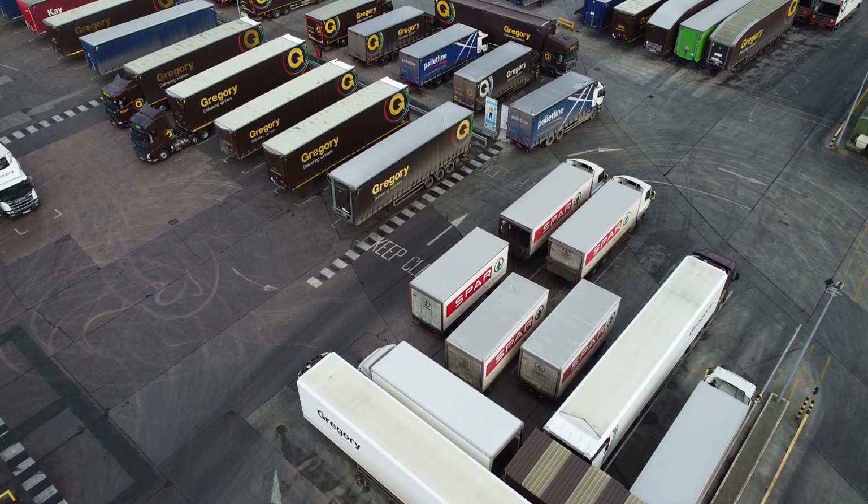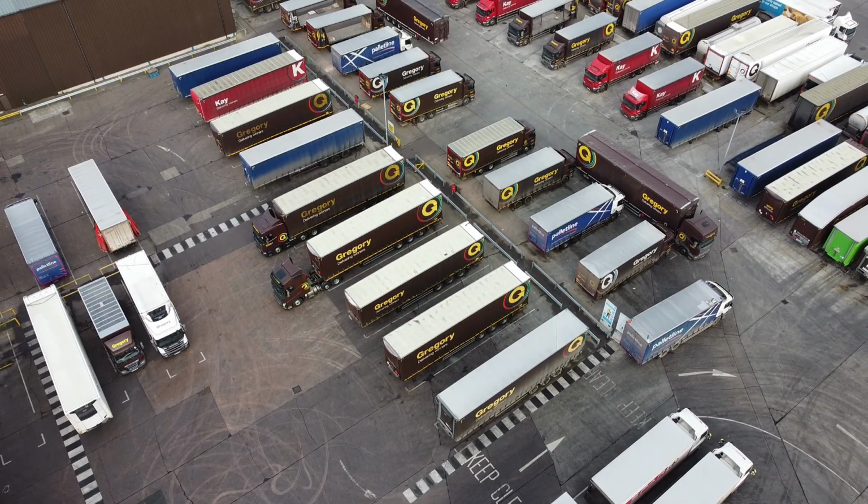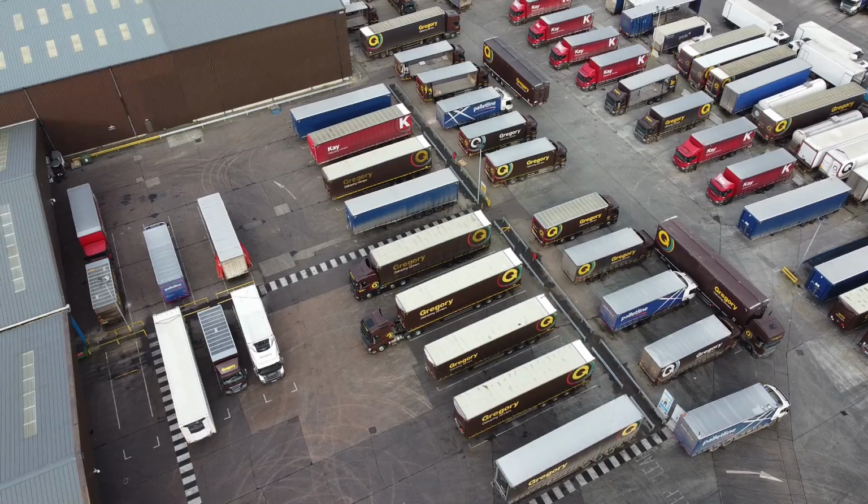Those are the Gregory wagons all lined up, nice and neatly. Seems like they take a lot of pride in their appearance here. Everything seems all neat and tidy.